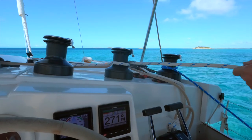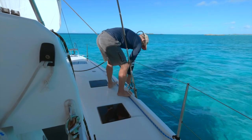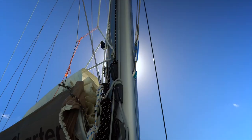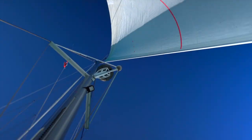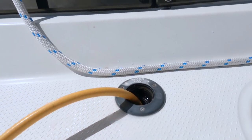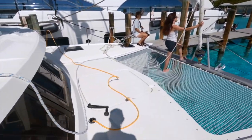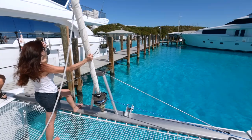Time to get some sand. Water going in the tank. Fresh water. Compass Cay, where we are taking on some water. There's some fresh water here. And then heading out to another anchorage.